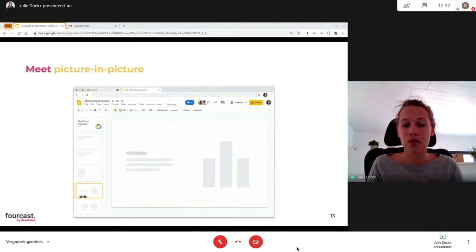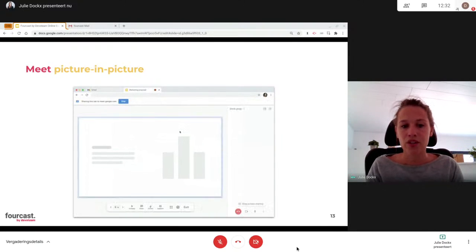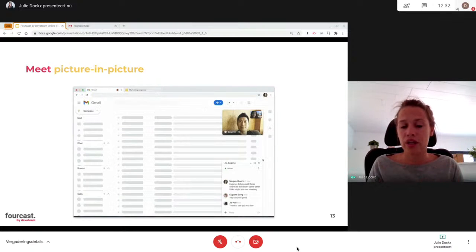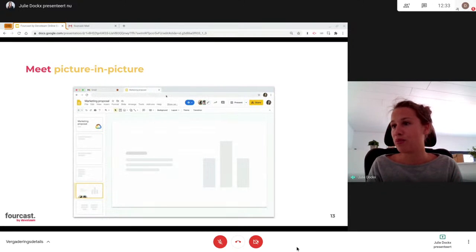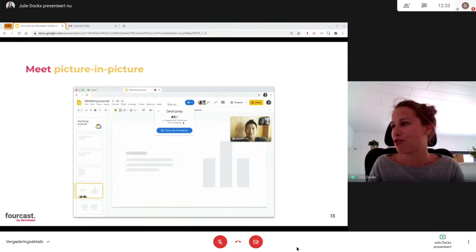So this is a really huge update where you will still have a view or a feeling with whoever is in your meeting via the small screen. You can even move it around to where it suits you best so that you don't lose the connection with your audience, but that you remain to have a feeling, or you can still see from the participants' expressions whether they like or dislike what you're showing. So this is something I'm very, very much looking forward to.